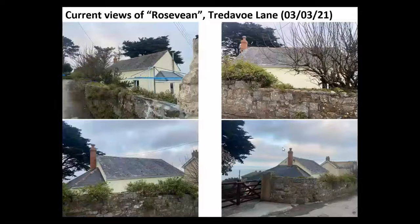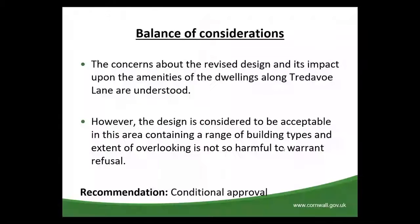And finally, here are some photographs of a property called Roseveen, which is situated along Tredavo Lane, considerably lower down. You can see here, top left, well, all of them in fact, its elevations facing onto Tredavo Lane. Residents of this property are particularly concerned that they would be subjected to unacceptable overlooking from the new dwelling. So the concerns about the revised design and its impact upon the amenities of the dwellings along Tredavo Lane are understood.